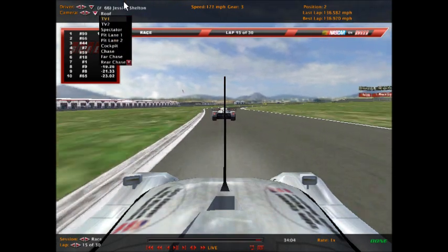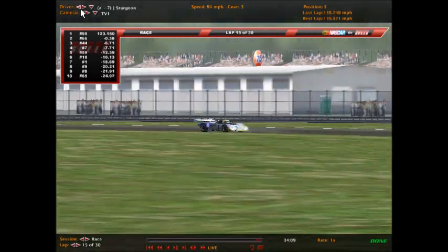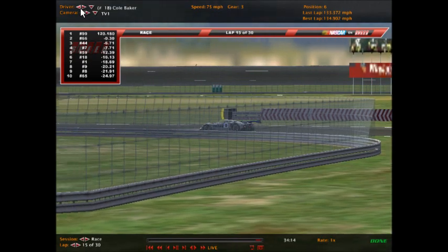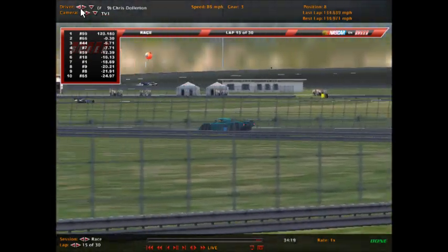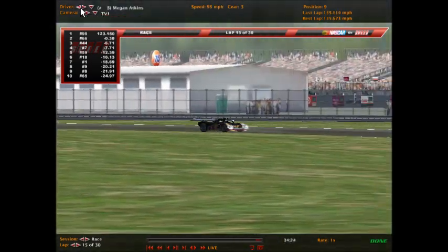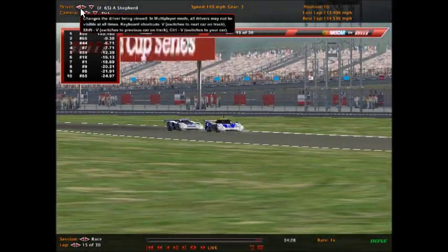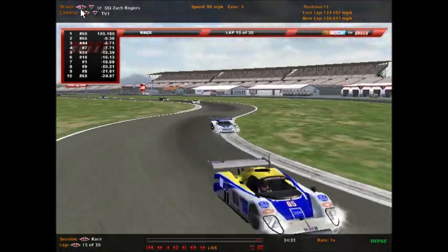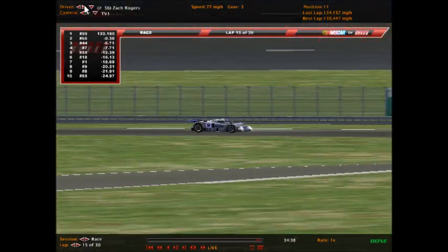And those two have almost 7 seconds on third place right now. That would be the car of Jordan Lopez. Sturgeon still running in 4th position. 5th is still Carson Gunn. Cole Baker from Mazda Speed running 6th. 7th is Nathan Hudson. 8th is Chris Dollarton. He's moved his way through the field nicely in that 9 Buick GTP, as has Megan Atkins of both the Buicks GTP cars, running in top 10 at 8th and 9th. There's Aiden Shepard and Zach Rogers, 10th and 11th. Shepard in 10th and Rogers in 11th.